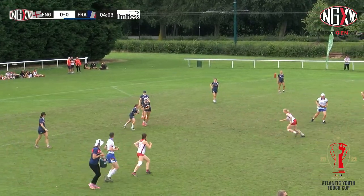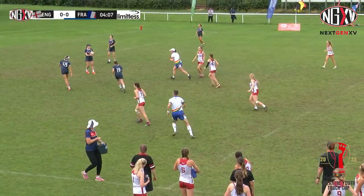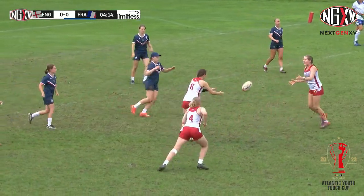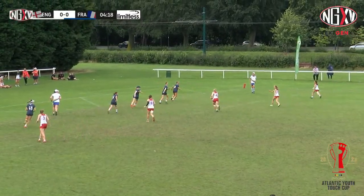They're putting in good shots in the midfield. They're making it difficult for the French to get the ball down, and that is a prime example of why. England feel like they're settling into this game now. Yeah, they are. Power on the ball has been key through the campaign, I think. Yeah, get her on the ball, get her going at the line.